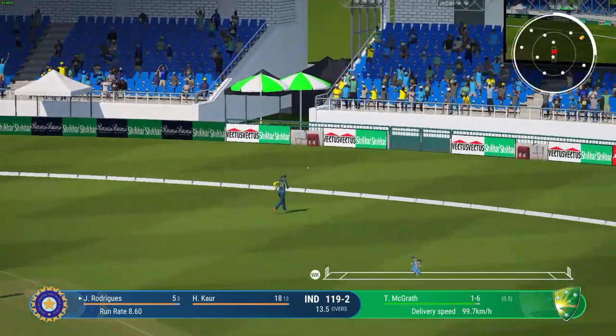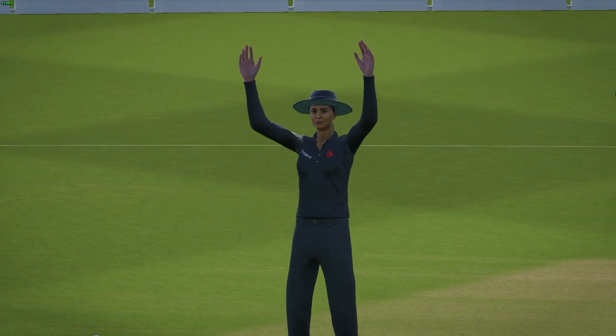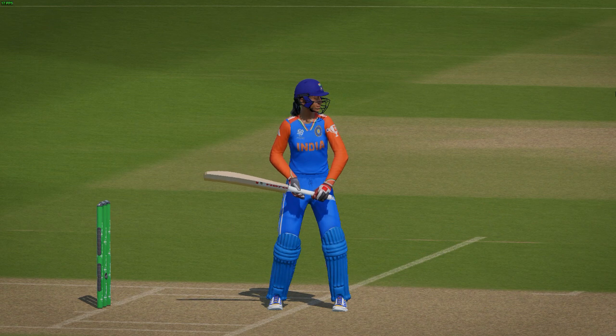Pulled away, straight to square leg. That was a really well-timed shot off the bat. Firm saw it early and it was dispatched with ease. The big one, 12 runs out of there. India are 125 for two.